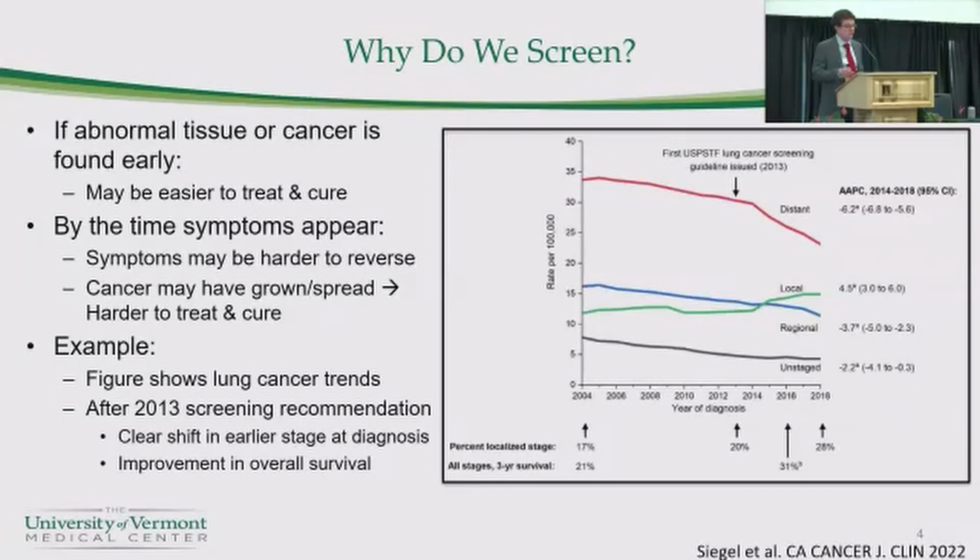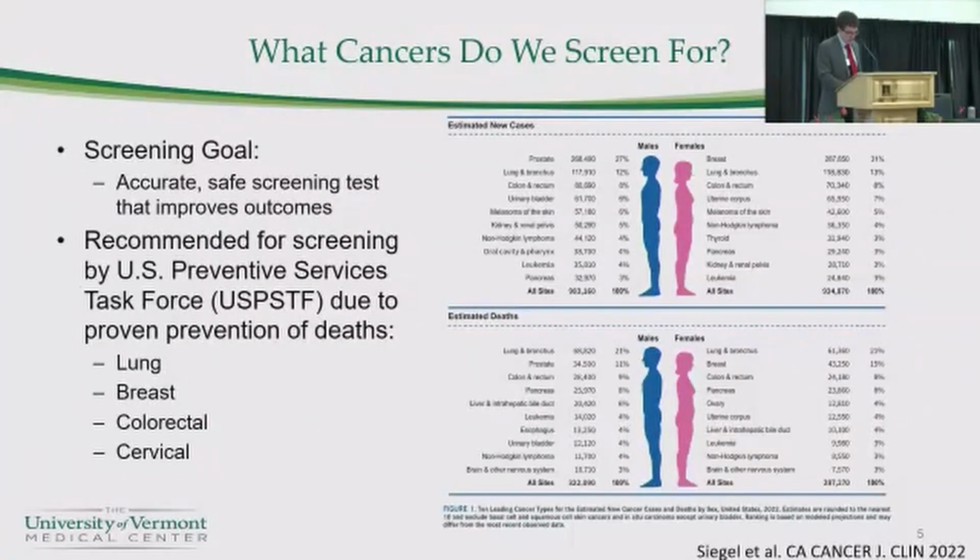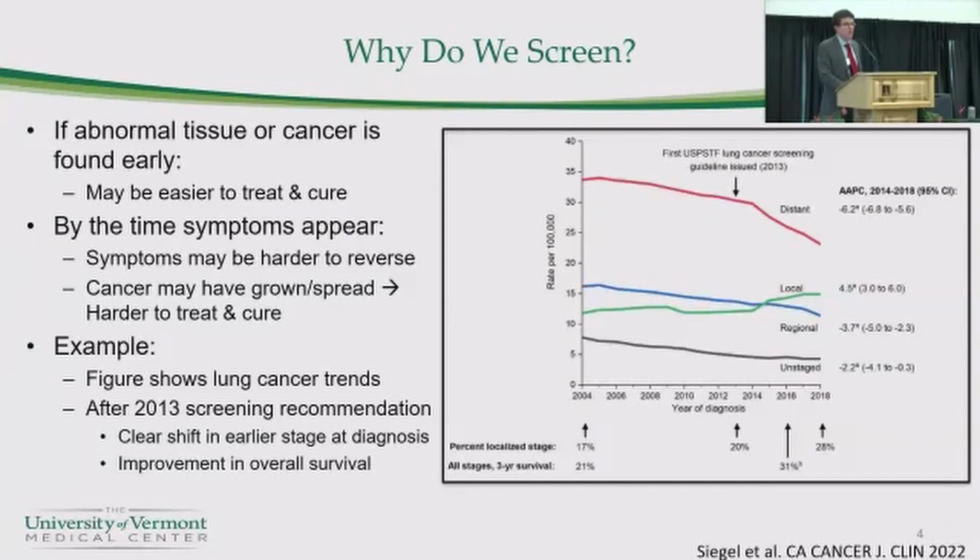So just as an example as to why we screen, this is a graph on lung cancer screening, and the text is small, forgive me for that. But what you can see is this decrease in the incidence of really advanced cancers over time. I apologize, go back one. Now, distant means distant disease, spread throughout the body. There's a sharp decrease in the diagnosis of distant cancers after the initiation of lung cancer screening, and also regional, basically if disease has spread to lymph nodes, there's a decrease in that over time, and an increase in the diagnosis of localized disease, meaning the tumors have not spread. Now, overall, there's a general decrease in the incidence because of a decrease in smoking as well, which has helped.